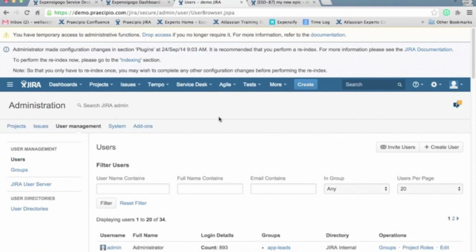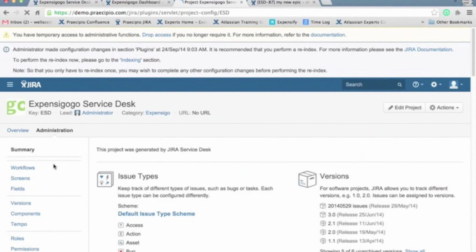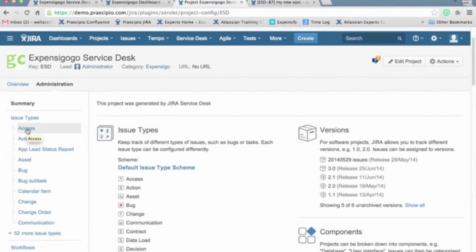Great, thanks. Another question: can you have different workflows for different types of issues? Yes. Let's go look at that quickly, and hopefully we've got something configured here. If I browse my Expense-A-Go-Go Service Desk project, go into administration, and look at the various issue types associated with this particular project.